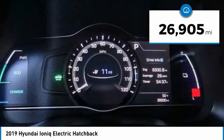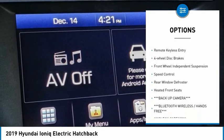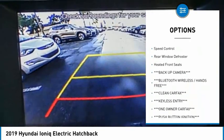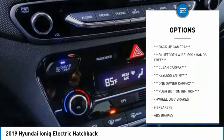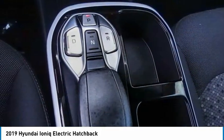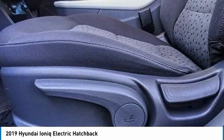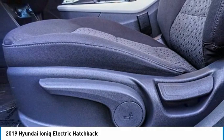Here are some of this vehicle's great options: electronic stability control, alloy wheels, brake assist, traction control, remote keyless entry, four-wheel disc brakes, front-wheel independent suspension, speed control, rear window defroster, heated front seats. This beauty will make even your house keys jealous. Drive it today.